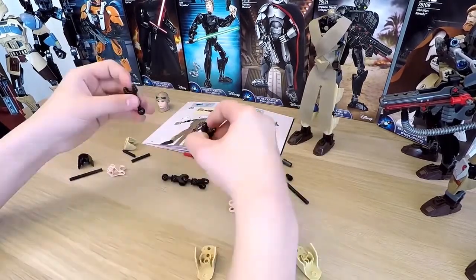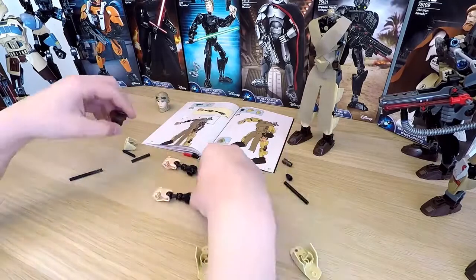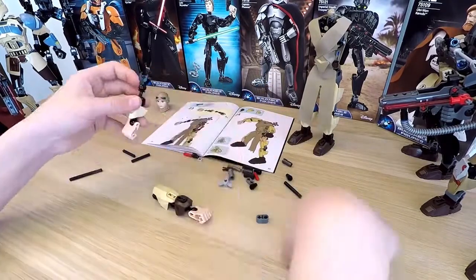Now let's continue with the build. So we need to put the hands on and the head. Come on!